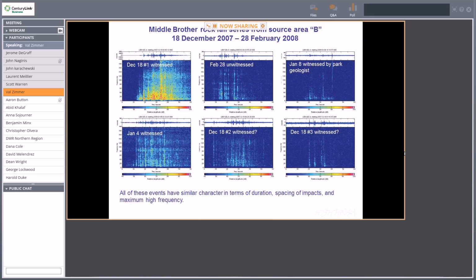And here we go. Because there was this rockfall, the first one is on the upper left. That's the rockfall that was the big one that people saw, the big one being that boulder that I was standing next to. But in addition to that, there were some afterfalls, sort of like aftershocks. And some of these were witnessed.